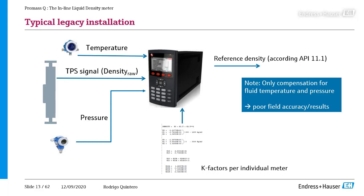It also has to be taken into account that the K factors per individual meter have to be entered into the flow computer to make the compensation, as discussed. This has to be very clear. As we mentioned here, only compensation for fluid temperature and pressure is done. So it means that any kind of external influence on the device or on the medium will not be taken into account, right?